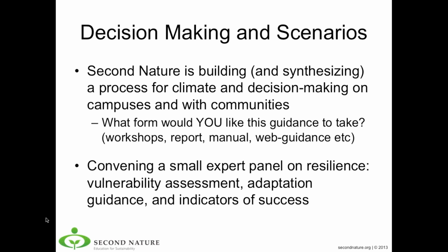What we're doing is establishing an expert panel in the next few weeks where they are the leading experts in the field, and they will begin to set down guidance about how to do vulnerability assessment, how to incorporate that into planning and implementation, and what it really means to be climate adaptive or adapted. And so we're looking forward to getting that established. And certainly, please let us know what you think about that plan and how we can be of most value to everybody. So I think that was all I was planning to say.